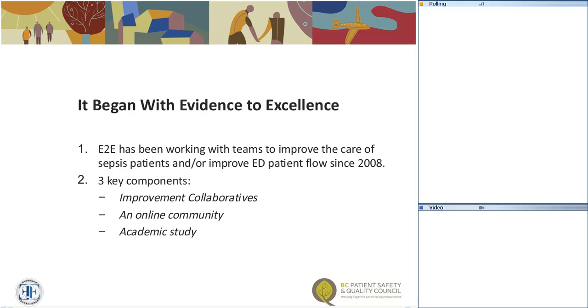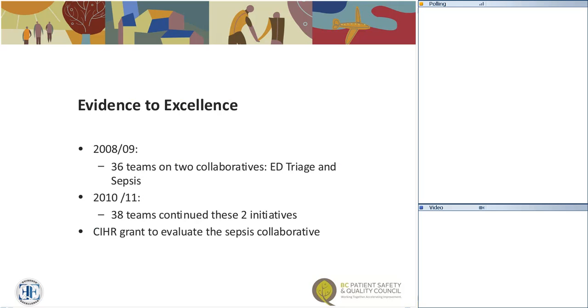And so Evidence to Excellence was built on a pretty good track record. In 2008-2009, we worked with 36 teams on two collaboratives, as I mentioned, ED triage and sepsis, and that morphed into another collaborative in 2010-11, where another 38 teams, some of them the same, continued on in these two initiatives, with ED triage morphing into an ED flow collaborative. We were also successful in securing funds, with the help of Kendall Ho in the Health Strategy Office, from the Canadian Institutes of Health Research, the CIHR, to evaluate the strengths and weaknesses of the sepsis collaborative.